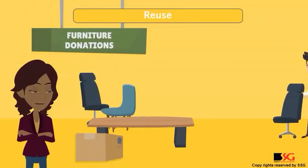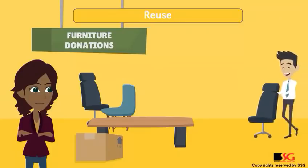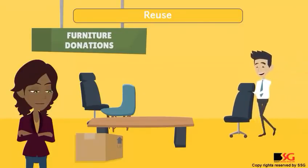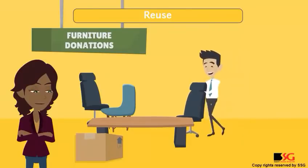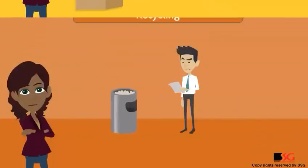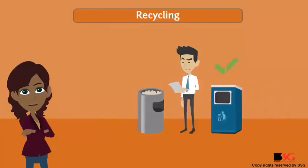Reuse. Can we reuse any of the waste we produce? Can things be reused in your own business or somewhere else? For instance, reusing packaging or donating old furniture. Recycling. Do we ensure that the waste we cannot reuse is properly recycled? It's very important to not contaminate our recyclable waste, for instance by mixing food waste with paper for recycling.